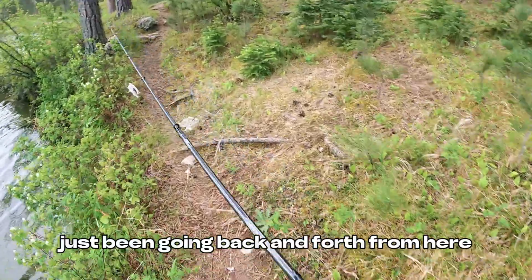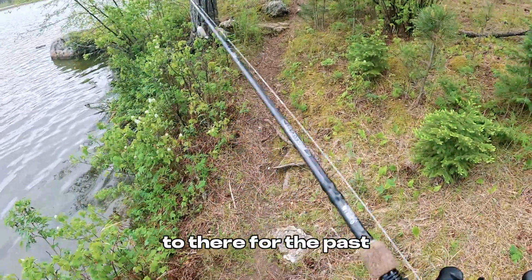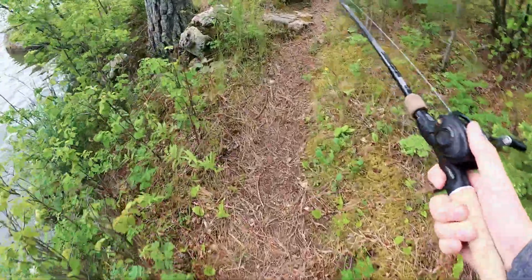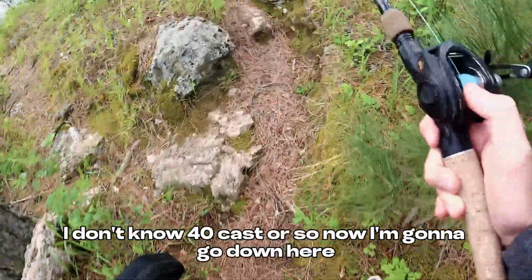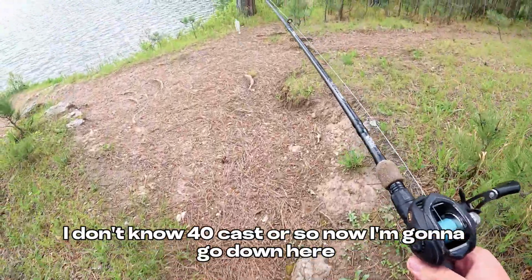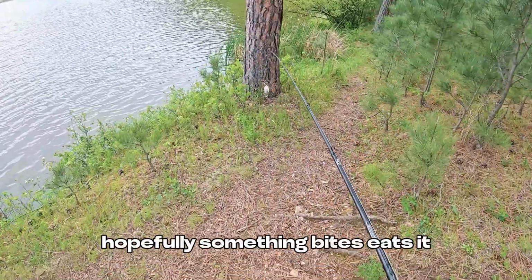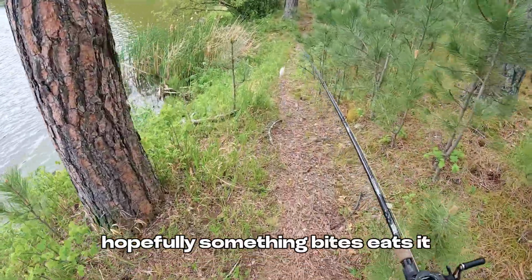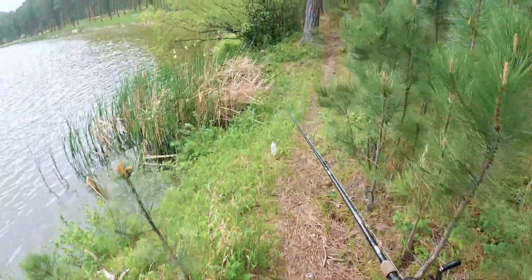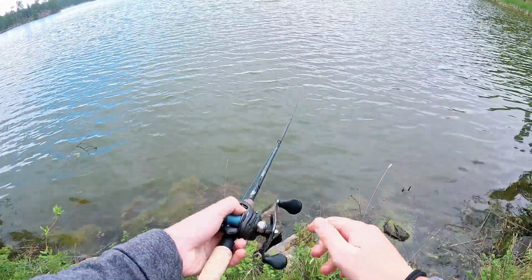Just been going back and forth from here to there for the past, I don't know, 40 casts or so. Now I'm gonna go down here. Hopefully something bites, eats it. Just have to see. Oh, there's someone out there.